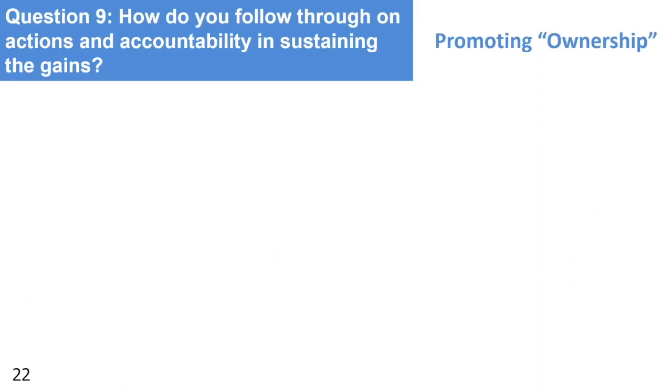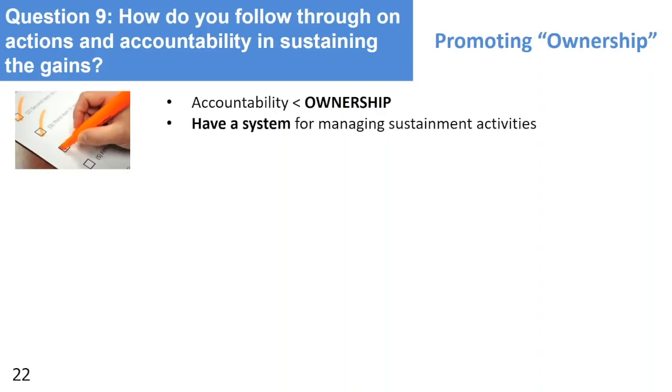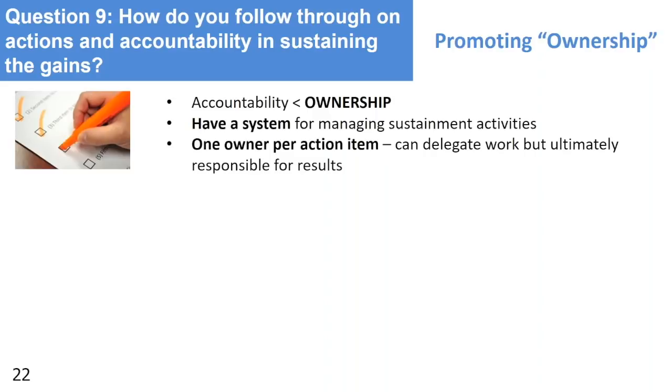So the final question: how do you follow through on actions and accountability and sustaining the gains? I like to call it ownership instead of accountability, because if you own something, by default you're accountable for it, whereas accountability can sometimes have a negative connotation. It's important you have some kind of system for managing these sustainment activities, something documented that you can refer back to, a living document, whether it be a project plan or a control plan, which we'll go over in a moment. Whatever system you have, use it consistently.